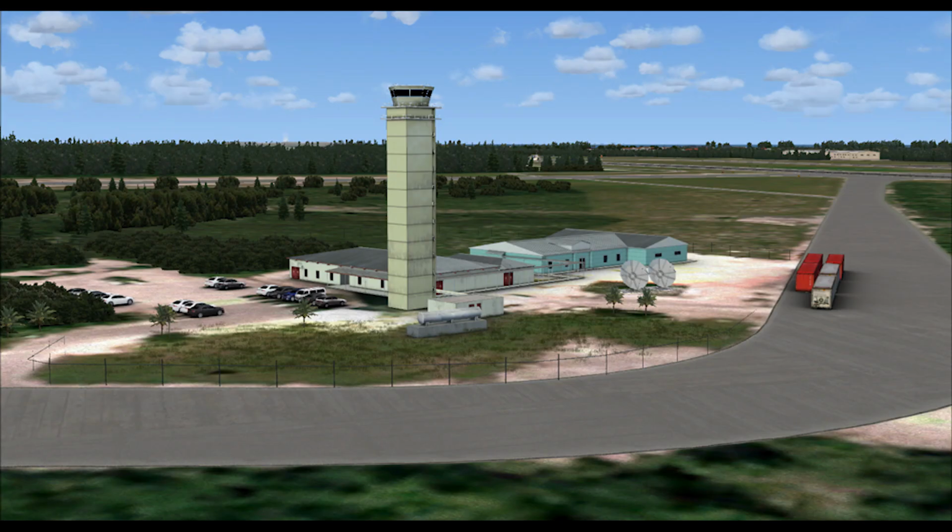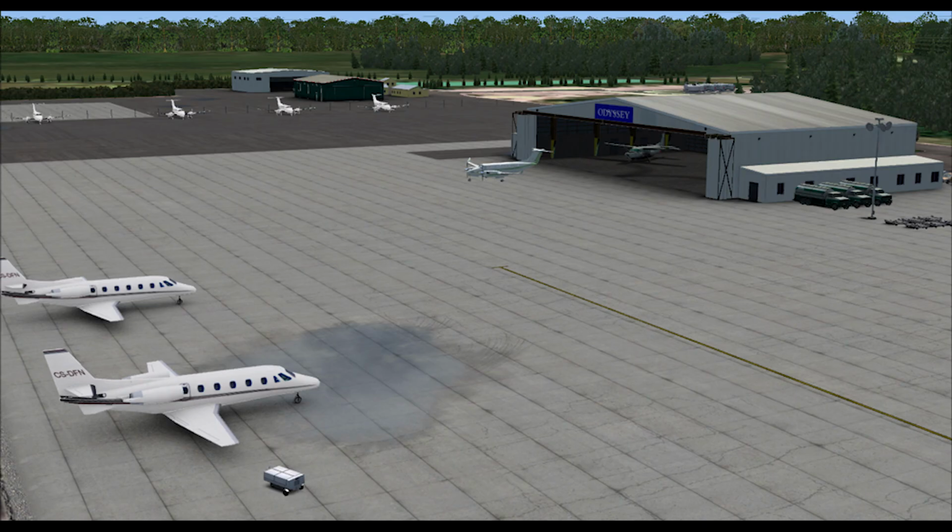It will set you back €16.76 and supports all versions of FSX and Prepar3D. That would be Prepar3D 1, 2 and 3, which is pretty cool.